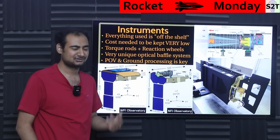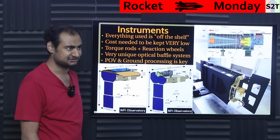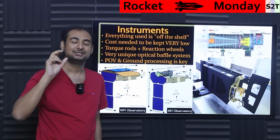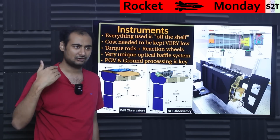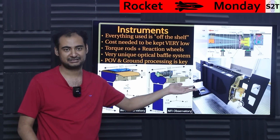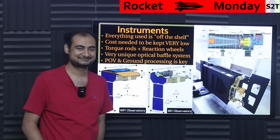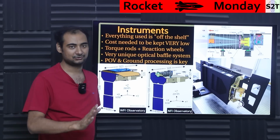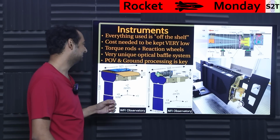What about the sensor? It's normal 2K sensors used in almost all missions. Like you look into the Nancy Grace Roman telescope, they have 2K square sensors. Those are already used in almost all systems. Again, they wanted to make sure that it is cool. How do they make it cool? They just have a heat pipe to a radiator. Again, it's not JWST, so money is tight. So they're like, bro, heat pump, go. So that's how it is.